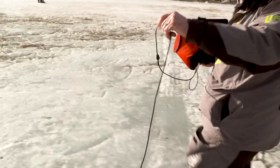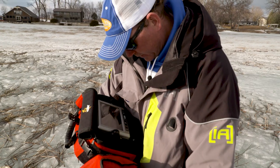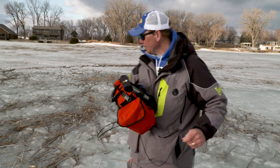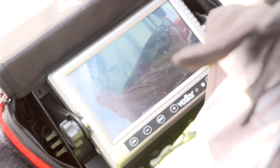Basically what we're gonna do is work the edge of this weed line all the way around. I'm looking for one fish right now. When we're using these cameras in dense vegetation like this, just seeing one fish probably is gonna tell you there's more than just one around. You can see how thick it is behind me here. Those fish stack up and sit tight in that thick cover there.